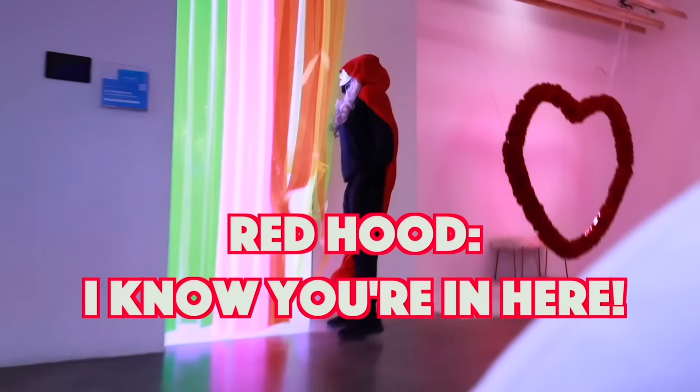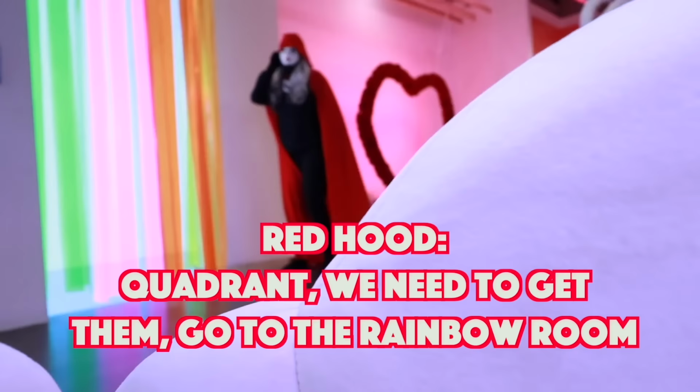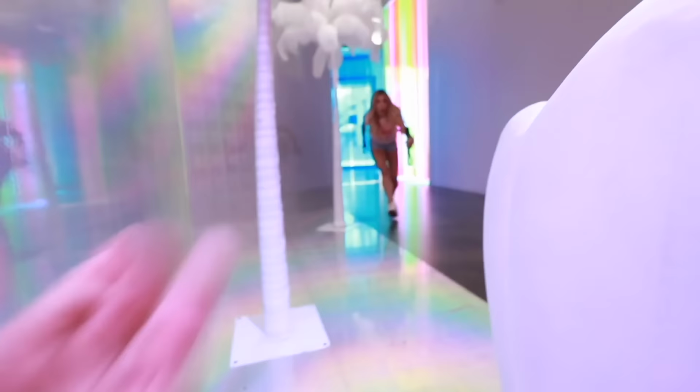I know you're in here, but we need to get them. Go to the rainbow room. I need a lockbox. Rebecca, come here. Oh my gosh, what did she say? She said that she needs to get the black box. I think Matt might have got the black box. Oh my gosh, so now all we need is the key.